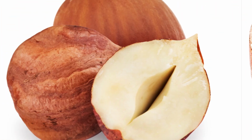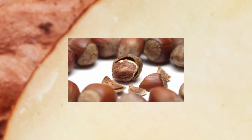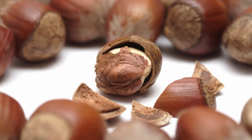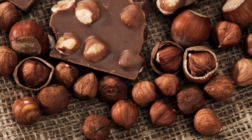How to tell if they've gone bad. Always check the appearance, smell, and taste of hazelnuts. When spoiled, they usually have a rancid, sour, or unpleasant smell and taste. White mold may also appear around them. If you notice anything wrong, don't take the risk, throw them away.